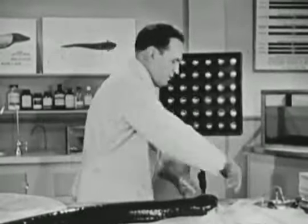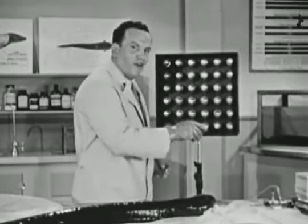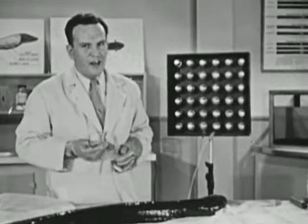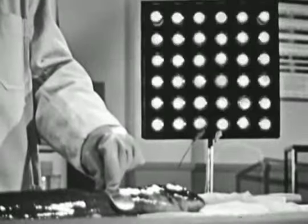Here we have a bank of 36 neon lamps. We'll connect these to our eel electrodes. Now, of course, the eel is designed to operate in water. His electrical system doesn't function too well in air, but even under these conditions, he should give us enough power to light the lights.